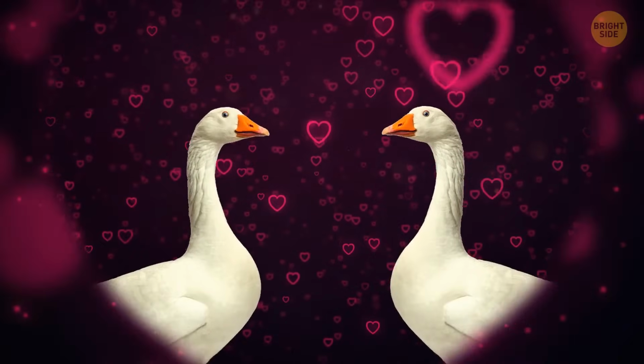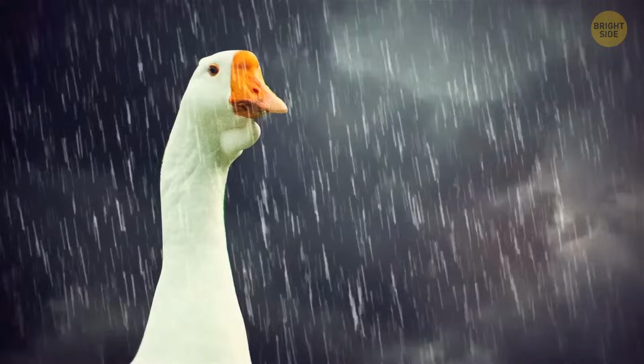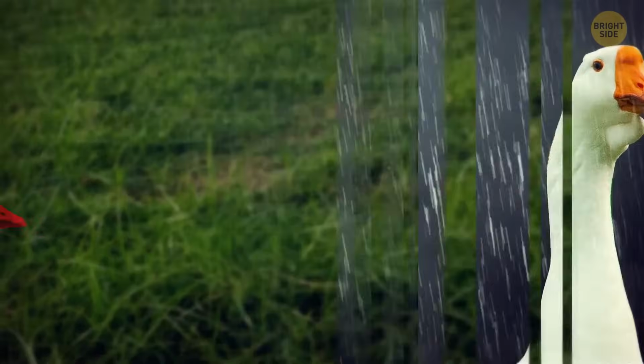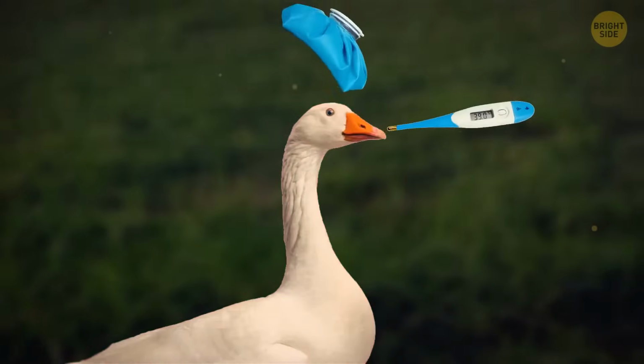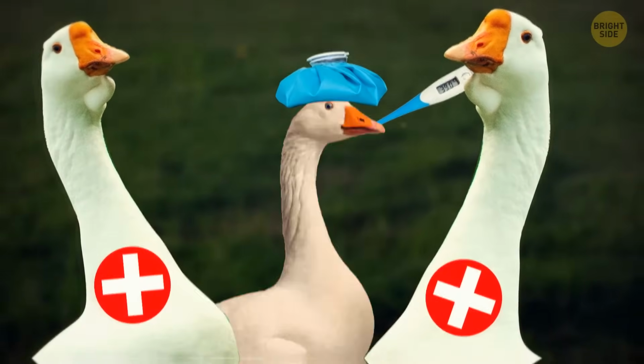Geese also mate for life, and they're very protective of their offspring. If they lose a loved one, they mourn them. Also, if a goose in a group gets sick or wounded, a couple of other geese will stay with it to protect and take care of it.